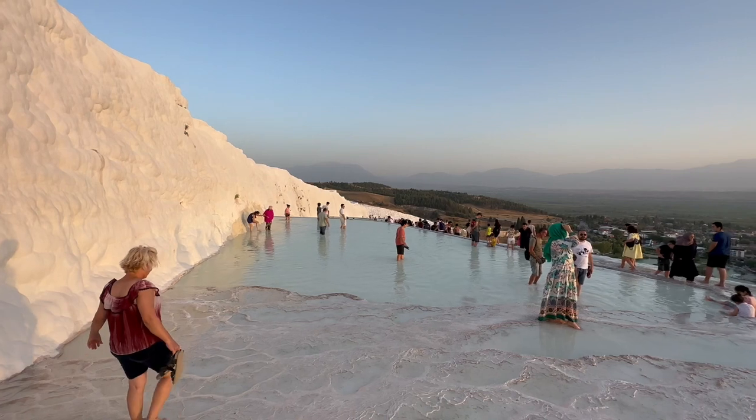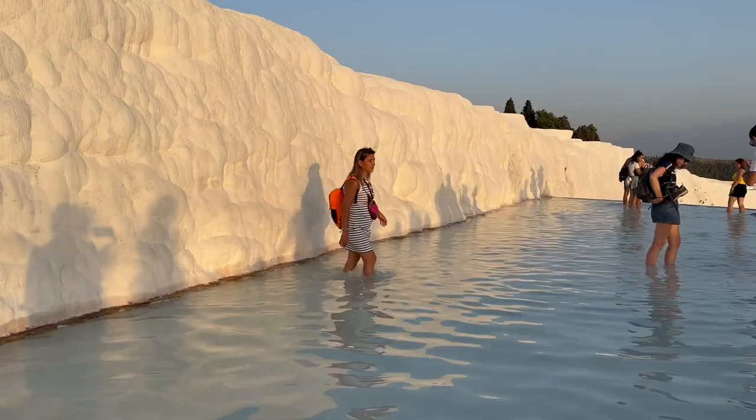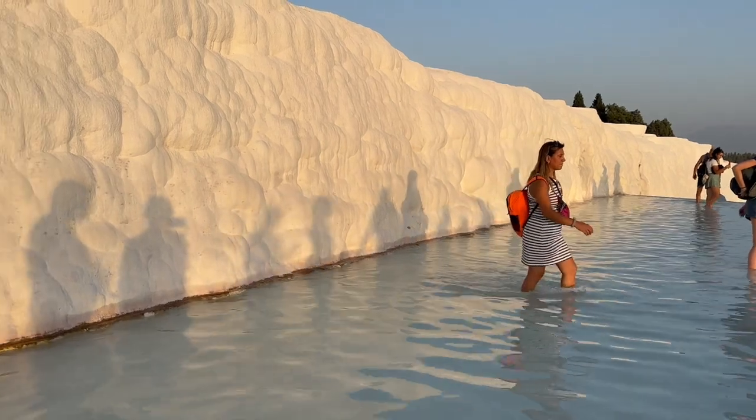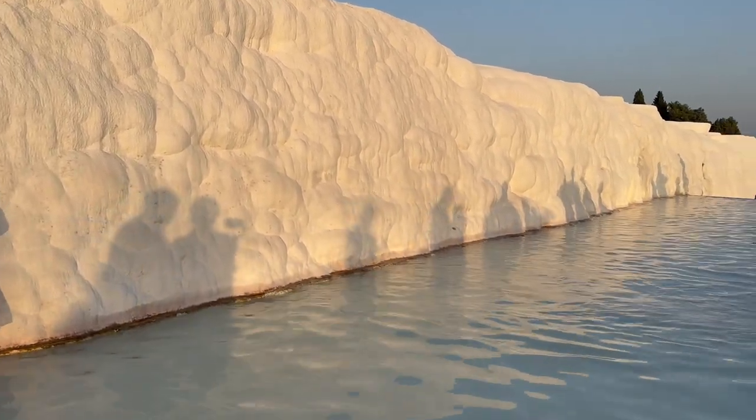If you come early in the morning, there will be less people. The water is warm and there are soft clay layers in the pools.